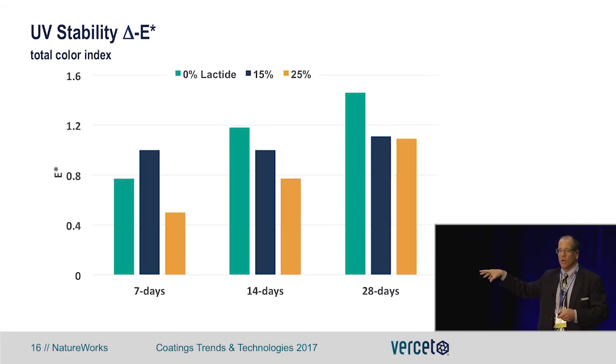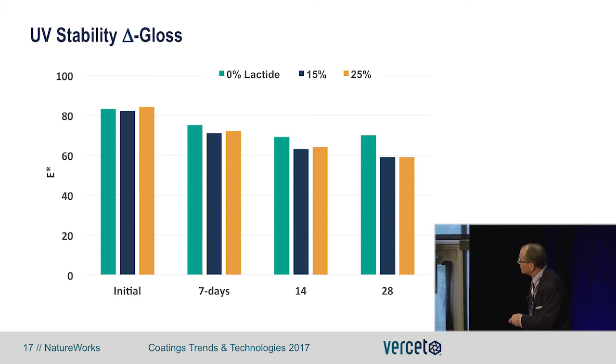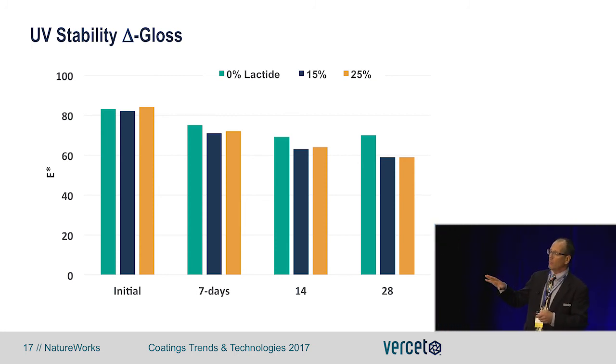So instead of just the blue-yellow, this is the total color spectrum, but the same sort of performance indicators were seen. Here on the UV exposure, we did gloss evaluations. Rather than showing a delta gloss, I'm showing initial and then the actual values. All of the coatings came in at about the same gloss level with the way we made them, about 80 gloss units at 60 degrees. There is a decrease, as expected, across the gloss values with time. We are seeing that the controls seem to have held in better than the two lactide systems. Not a big difference, but also not insignificant. We really didn't work to optimize this. Was there something in how we mixed it, or not optimizing something with the pigment, and so on. But an indication anyways that there's good retention of gloss and a good initial gloss.